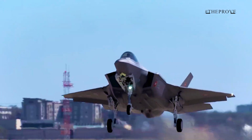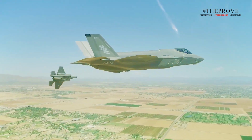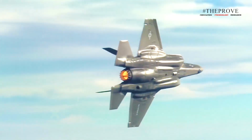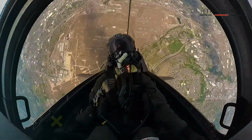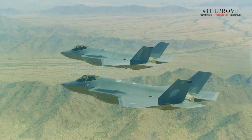Preparing for a mission involves both mental focus and physical readiness. Siren walks through pre-flight checks and the intense physical demands of flying at such speeds, describing the blend of exhilaration, stress, and focus that comes with piloting one of the most advanced aircraft in the world.